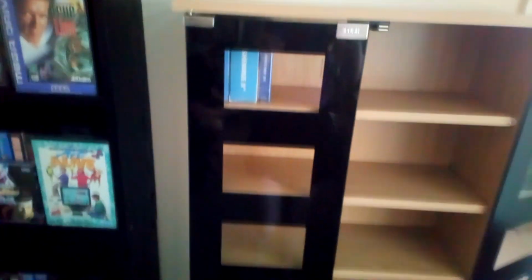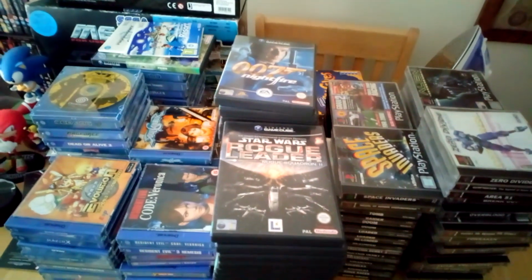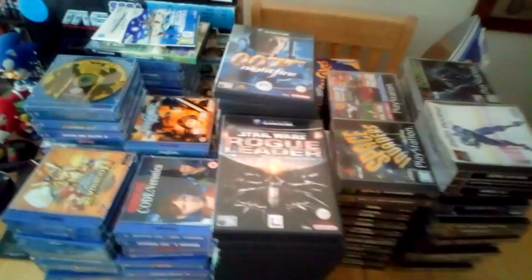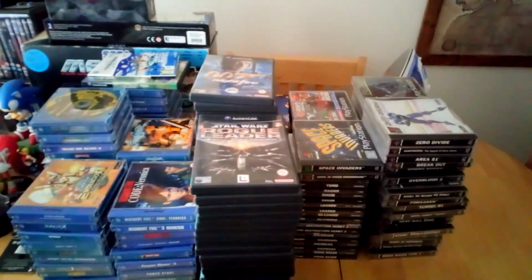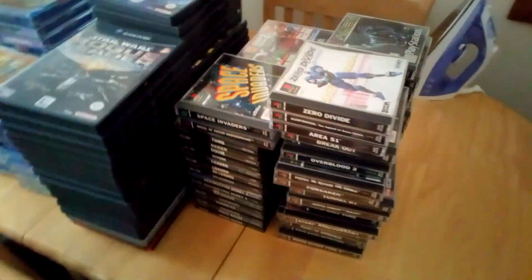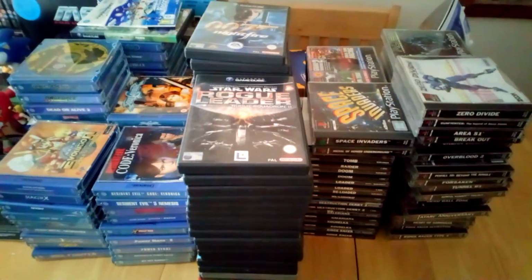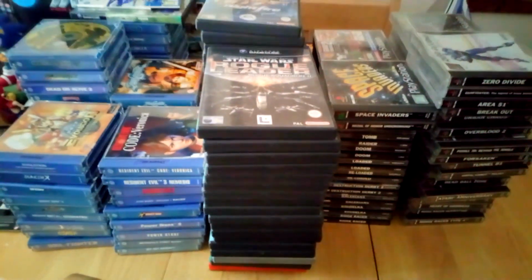And they have these really cool doors. Yeah, brilliant. Ugh, and a mess here as well. Oh, gonna have to somehow fit it on the shelves. They are a little bit smaller. But yeah, not quite done yet.